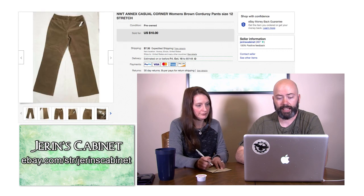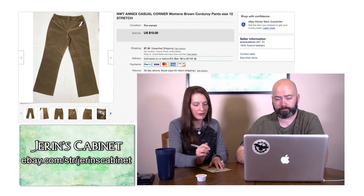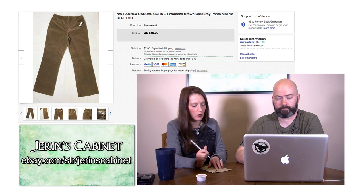New with tags, Annex Casual Corner women's brown corduroy pants. I have this down for $1, but I'm not exactly sure where I got it, but I do know I got it for $1, and we sold it for $8.